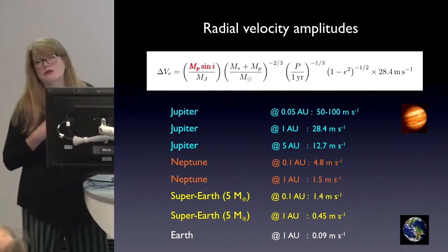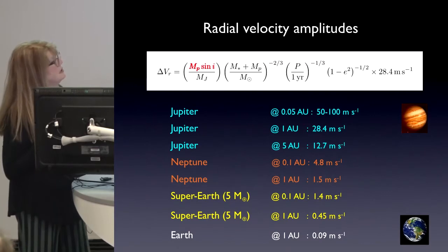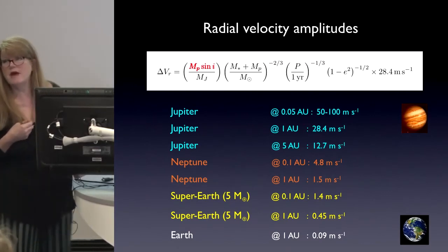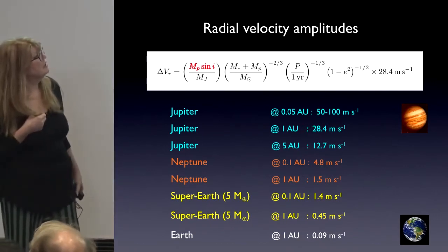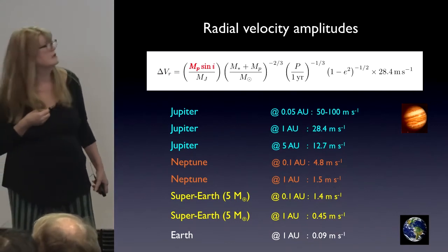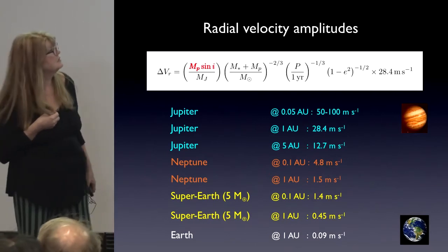Okay, they're big guys like Jupiter. Jupiter's the monster in our solar system. Neptune is 17 times the mass of the Earth, instead of 300 for Jupiter. So Neptunes are much harder to detect. And as for Earths, well, Earth's down the bottom there. I said 9 centimetres a second.